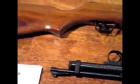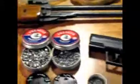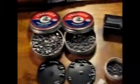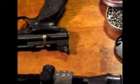And I have a Benjamin XL coming in, it'll probably be next week, and I will do a video on it and run a test on it. It's .25 caliber and supposedly the most powerful spring air or nitro piston pellet rifle on the market. So when I get it, stay tuned and I'll do a demo of it.